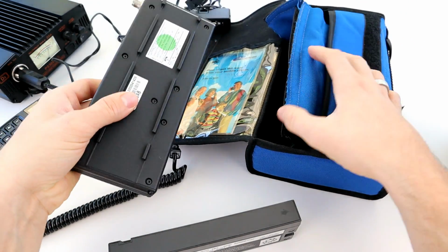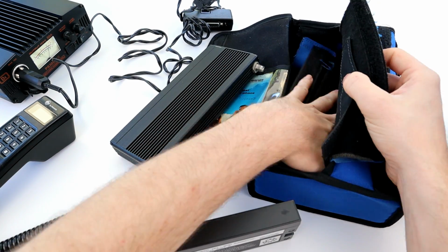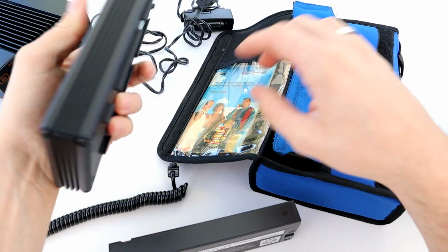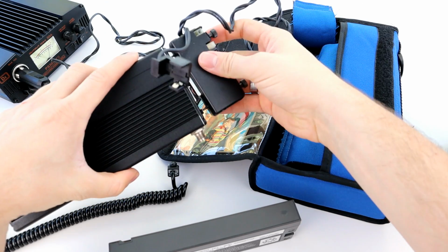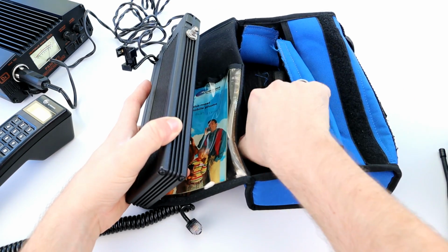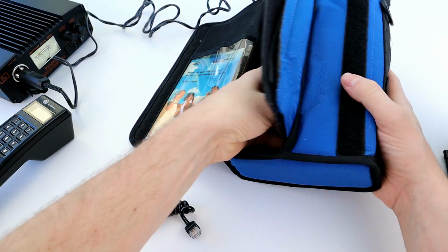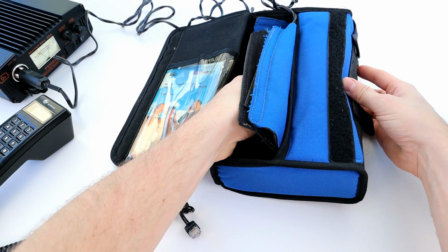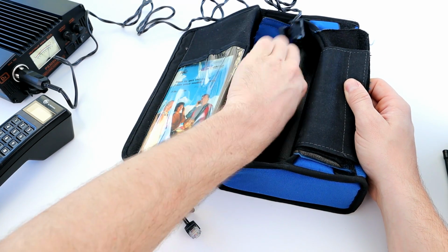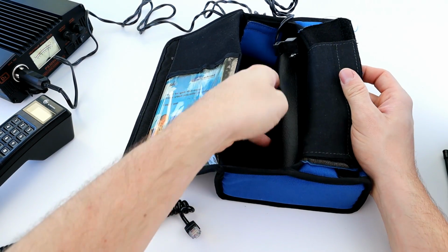So what you would do is on the bottom here, that little flap, you would just put your transceiver unit. In fact, what we'd do is plug in the power supply first, and then you'd put your transceiver unit in there under the flap. Make sure the antenna is coming out of the hole at the side, and you would wrap this piece over here like so, and that would stick down to the bottom of the bag.